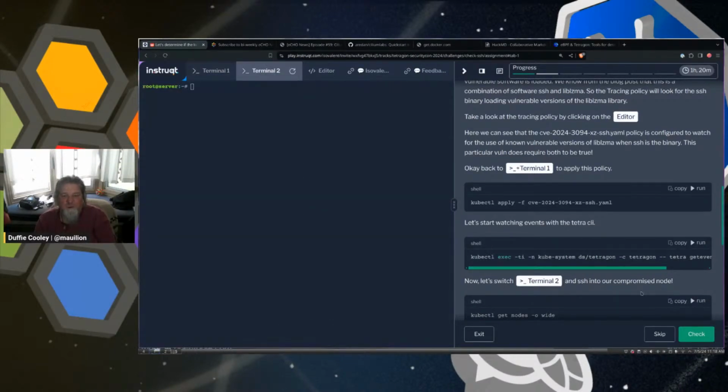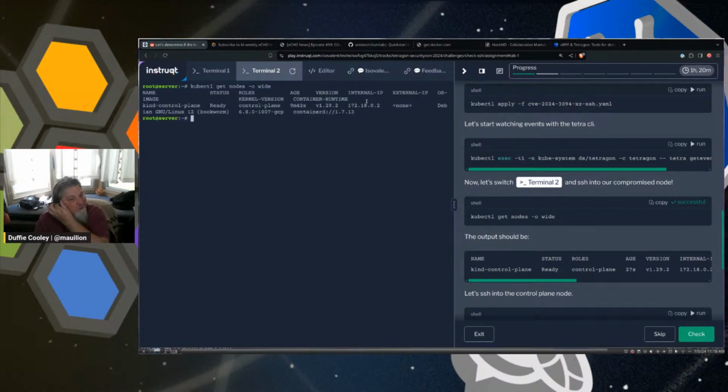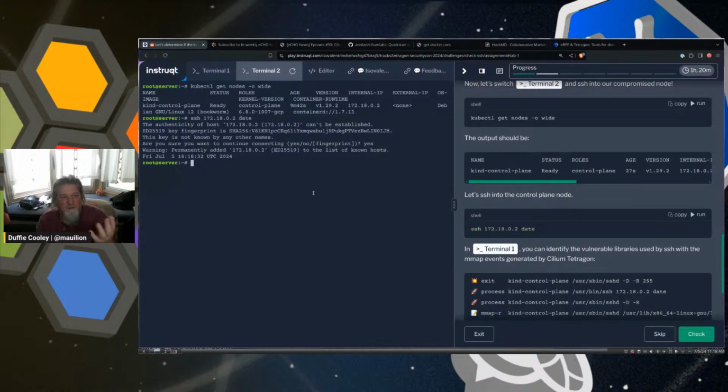Let's kick over to Terminal 2. We're going to get the IP address of our node, which in this case is 172.18.0.2. And then we're going to try to SSH in and just run the date command. So let's go ahead and do that. And we'll say yes, because we trust the fingerprint. It's just a container running on the local host.